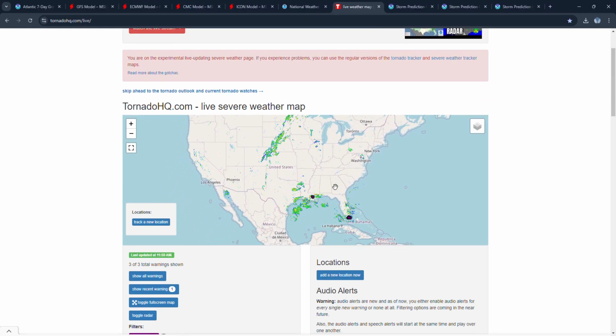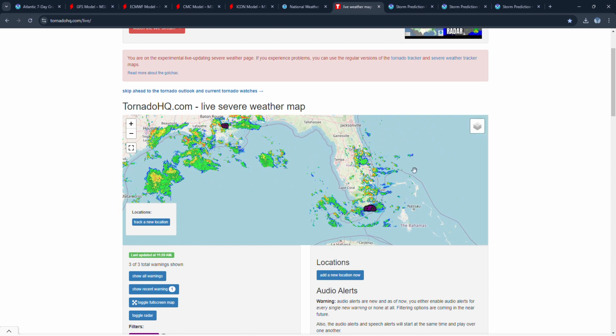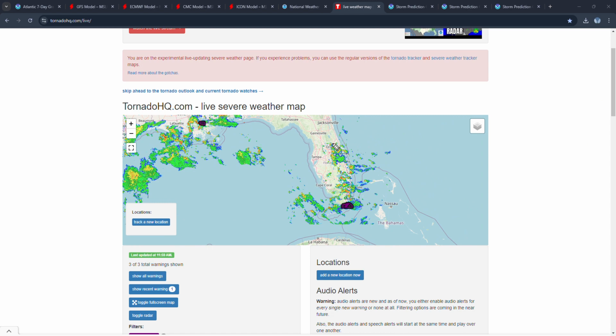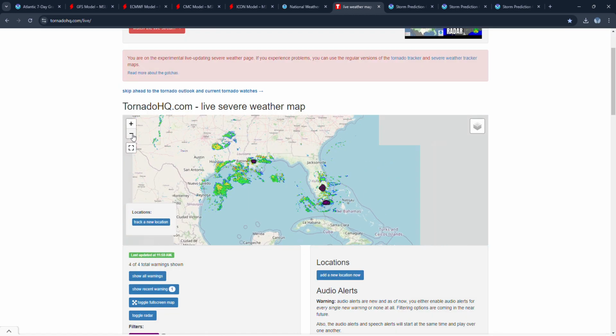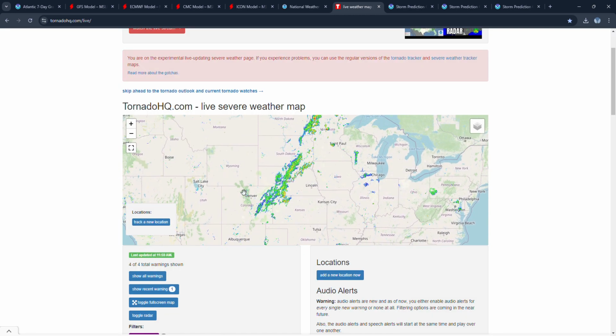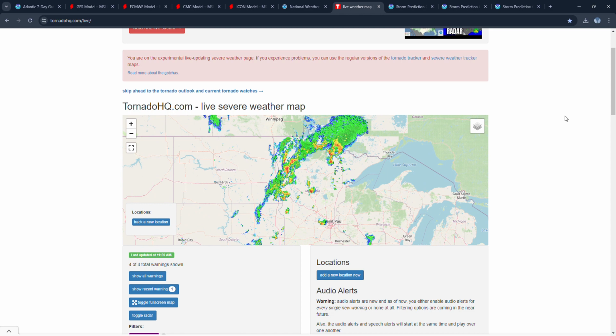But next up, our current warnings, we have an area of showers and storms from portions of Texas all the way up to portions of Mississippi and Louisiana, and then another area back in portions of Florida with some showers and storms that are actually sparking a few special marine warnings for waterspouts and strong winds, and then another area of showers and storms back in portions of Kansas and Nebraska, and then another area in portions of Minnesota.